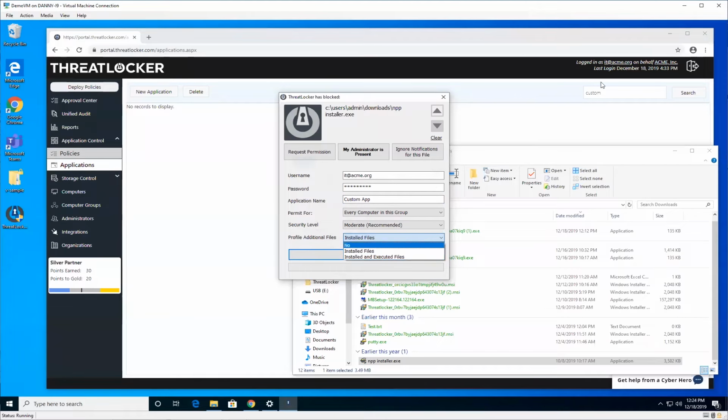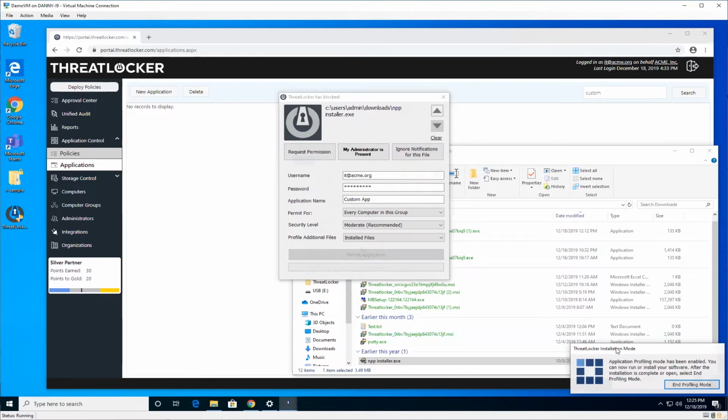The original method was just installation mode. And what that did was track changes to the system during the installation. We added this option for installed and executed file. This has been quite a popular request where someone had already installed the update and they wanted to track which files were required to run it. So now you can actually track files after they've been installed through the second option as well. So I'm just going to say installed files for now because I'm only installing the application now.